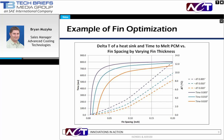At the other extreme, the spacing between fins is large to maximize the volume of PCM, but thermal gradients are large due to the poor thermal conductivity of PCM. So this occurs toward the right side of the plot. For the heat load and geometry used to generate these curves, the optimum fin spacing is between 0.05 and 0.1 inches, and you can see that kind of towards the center of the plot. This is where marginal gains in thermal storage capacity are observed as fin pitch is increased. So optimizing the fin pitch and thickness assures that all PCM is melted with a minimum thermal gradient, thereby maximizing the performance of the heat sink.